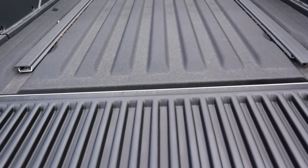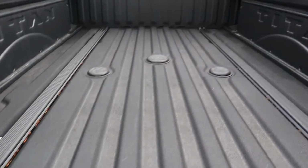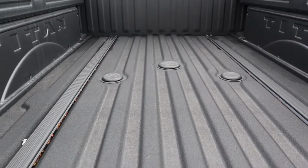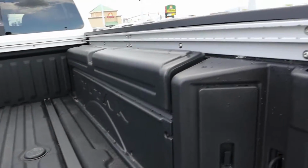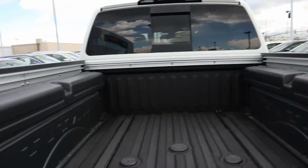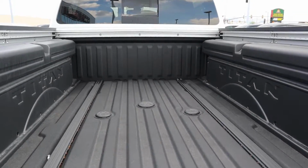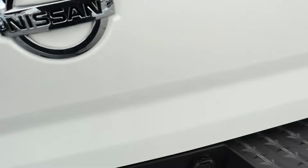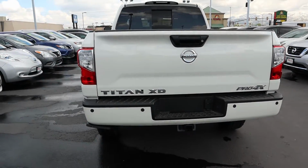This one already has a bed liner in it, so you get some covering over here. And then this is kind of more like the spray-in liner. You can see there's some rails in the bed, and then some little prep there for a fifth wheel. And then you do get these little storage boxes on the side of the truck with some bed sliders. So there's a ton of utility with this bed already from the factory. And then lifting up the tailgate, it's actually really easy to lift it up. It's one of the more lightweight tailgates, especially compared to some of the other manufacturers.